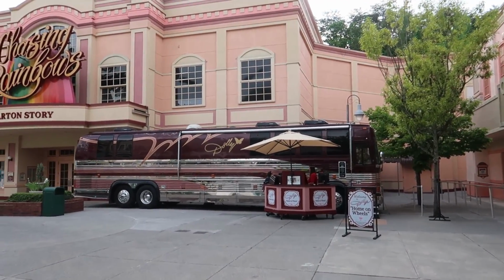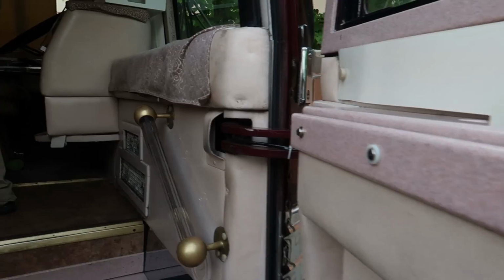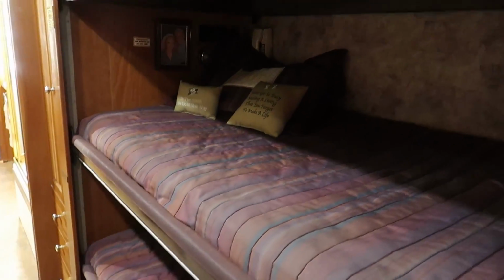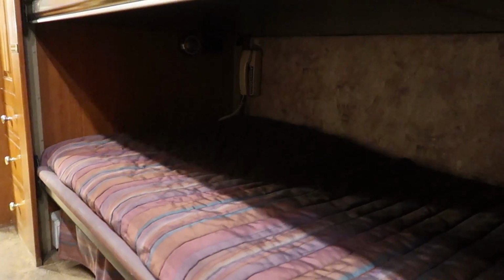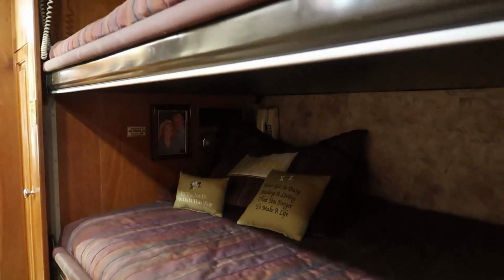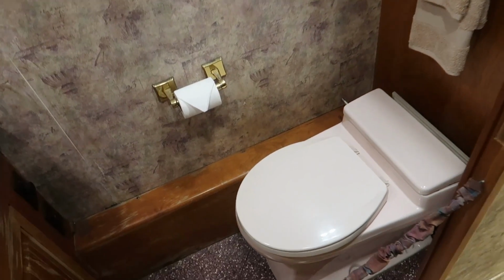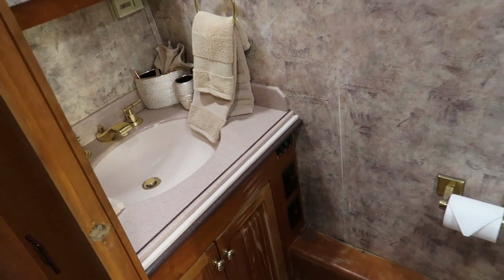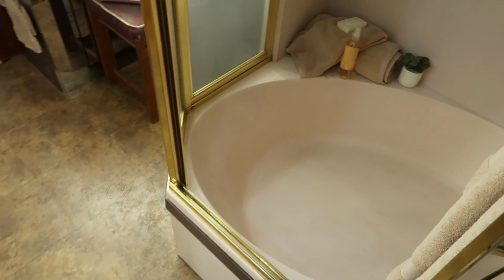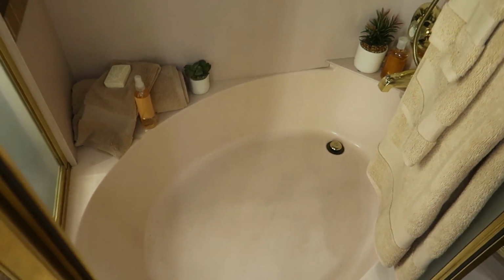This is her tour bus. I think we can go inside of it. Oh, here we go. You guys watch your step as you come in. Judy, Don, I don't know who goes, but there's a telephone down there. Oh, each one has a telephone. Look, there's Dolly's toilet. All about the tub and the toilet. Yes. Here's Dolly's little pink tub.